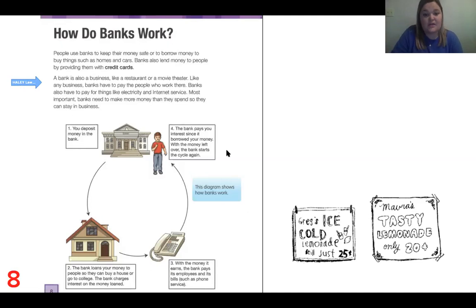So this down here is super cool because it shows you how a bank works. So we're going to start at number 1. The first thing you have to do for a bank to work is deposit. You have to put in that money. So if I'm thinking about this piggy bank, the first thing you got to do for it to work is put that money inside. Put that money in the bank.